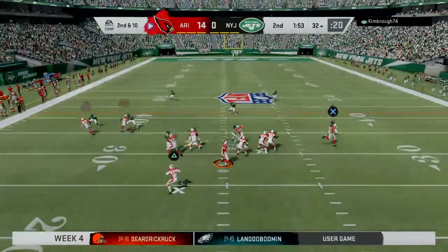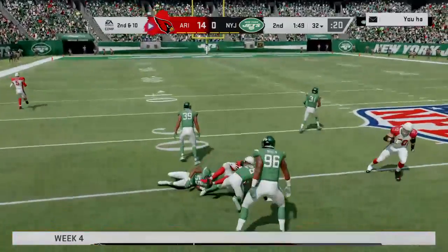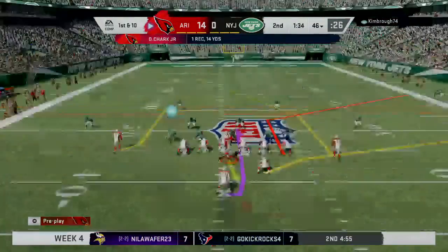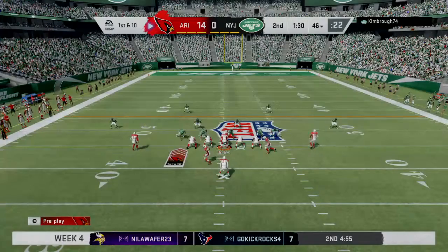Throwing again. Jones. And connecting here with DJ Shark. And able to get this one across the 45 before he's brought down. That goes for 14 yards. First down, Cardinals.